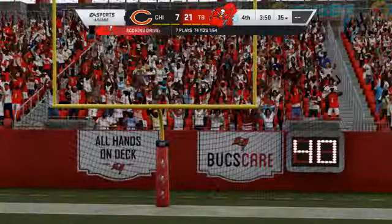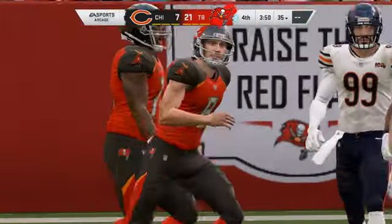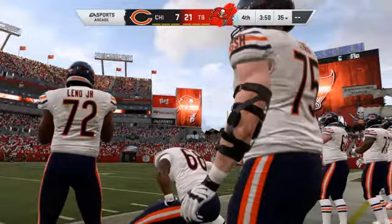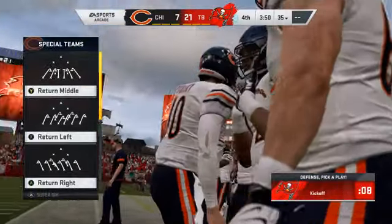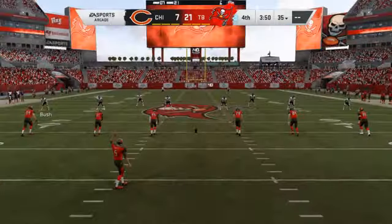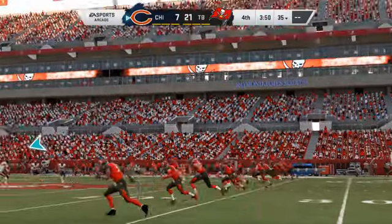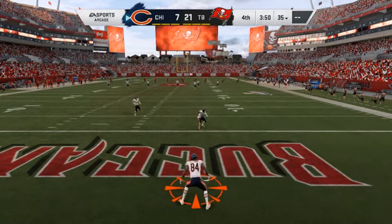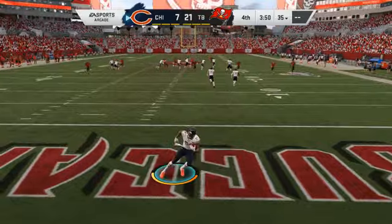Extra point by Gay is up and good, and it's now 21-7. That's a 7-play, 80-yard drive, and it ends with a touchdown for the Bucs. Now after the touchdown, here's Santos to kick this one away. That'll be taken in the end zone.